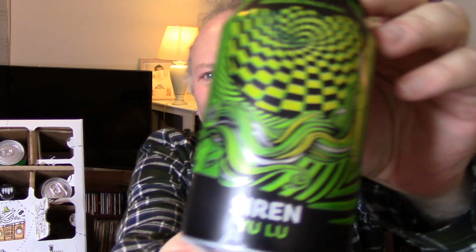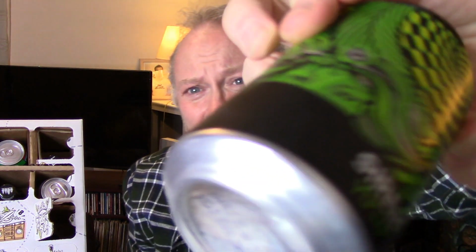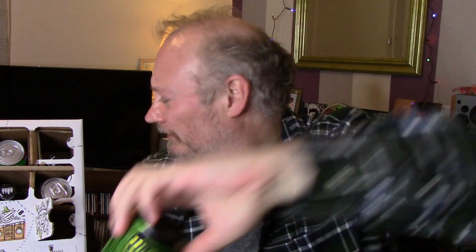All right, number 9 already. Ooh, the can. This one's black. This one looks like Siren. I have had Siren before, but I've not had Yulu before. Look at that can. Look at how mesmerizing it is. You will do as we say. Okay, so this is a session pale ale. So I'm guessing 3.6. Yep. You could probably gulp that down in one.